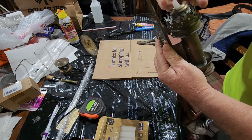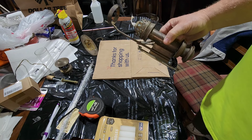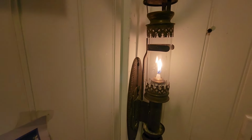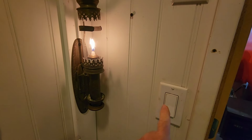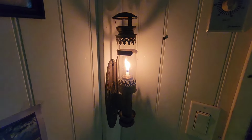That's what it needs. So I'm gonna stick this thing back together, put it back on the wall, and we're gonna light it, watch it burn. Oh, would you look at that? That's cool. I love it.